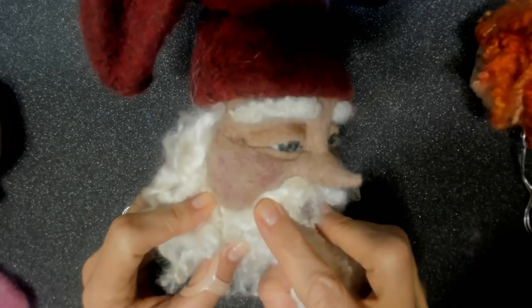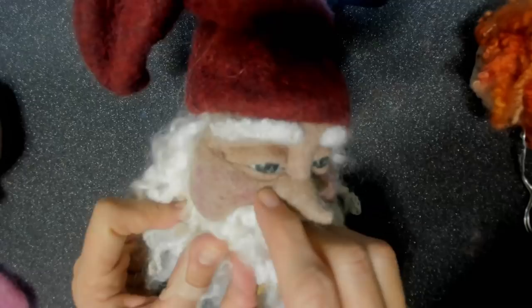Here's Santa, same thing, different skin tone. He's got some rosy in his cheeks. He's got some brown in his eye creases. He's got some dark in the corners of his eyes. And those things are going to make your doll's face just pop.